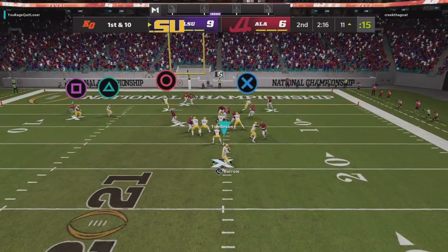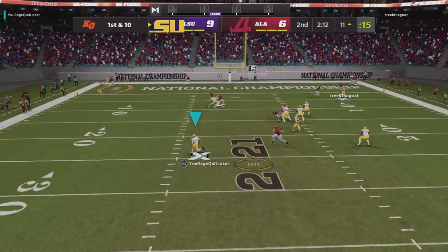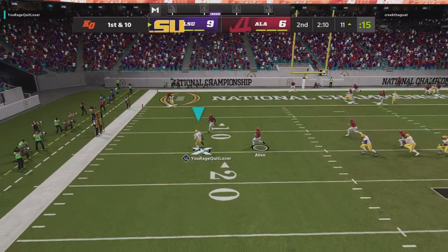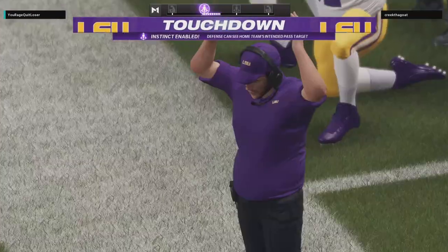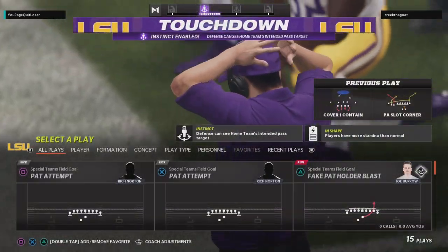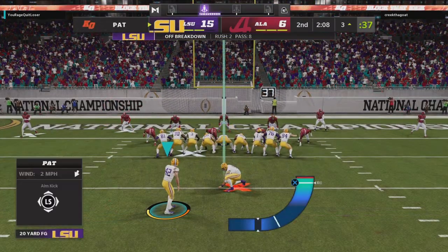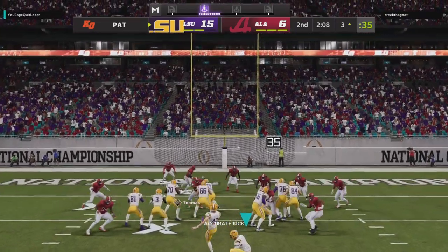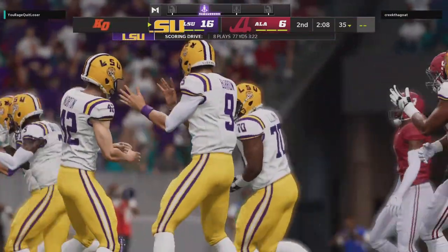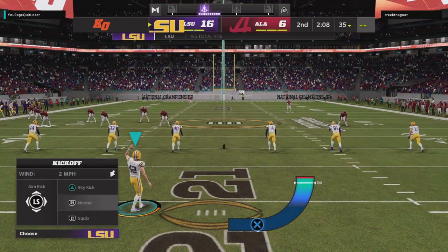They go play action with Burrow. Forced out to his left. And it's caught. Touchdown. Odell Beckham there to make the grab. And the Tigers are able to extend their lead. Extra point splits the uprights, and his guys will take a 10-point lead.